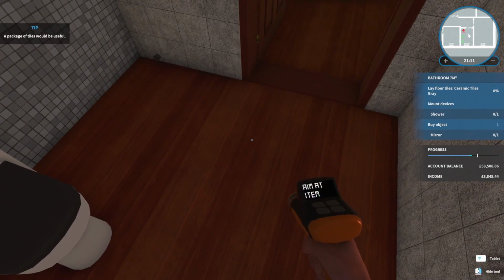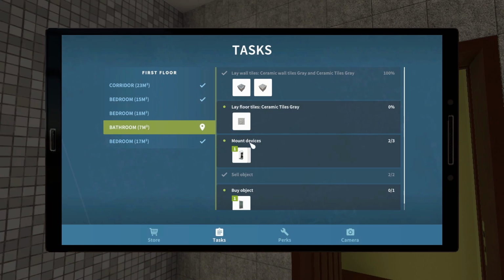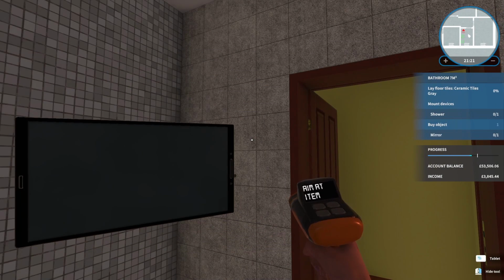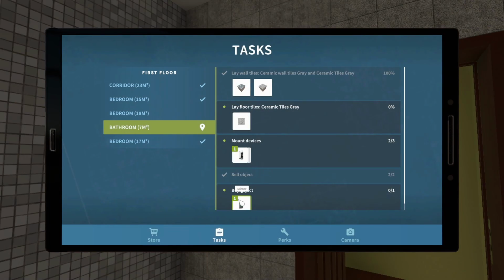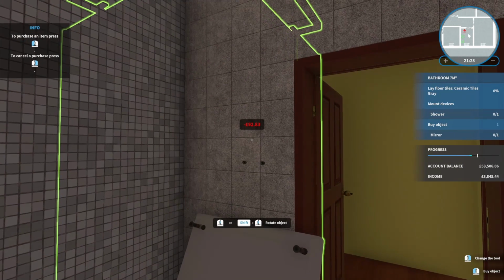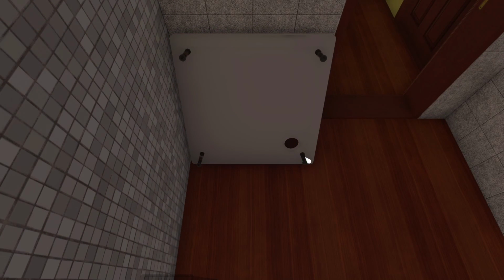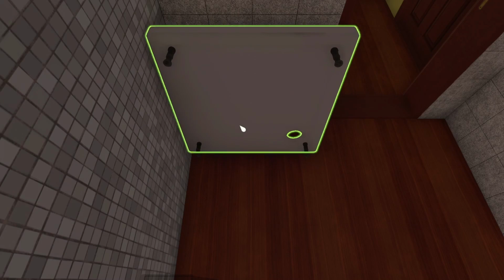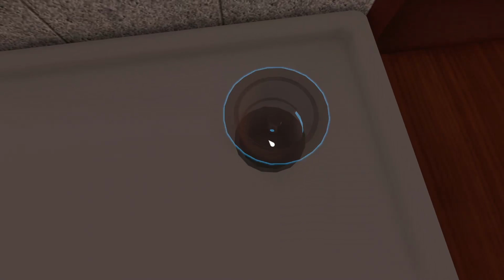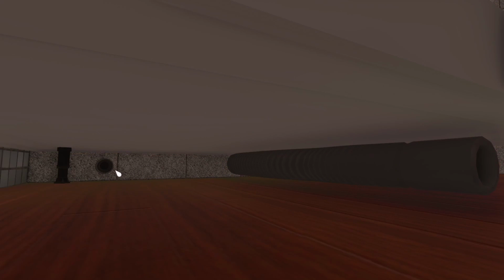Oh, I never looked to see how much I was going to get for that. Should have put a shower in next. Oh, I need to buy something there. What was that? Buy object, a mirror. So he wanted a shower, buy that one, and in you go, shower assemble. Oh, this is the one that takes forever to assemble. But we shall get there.